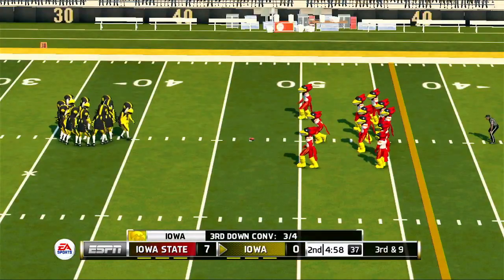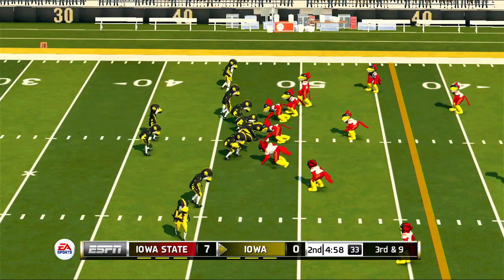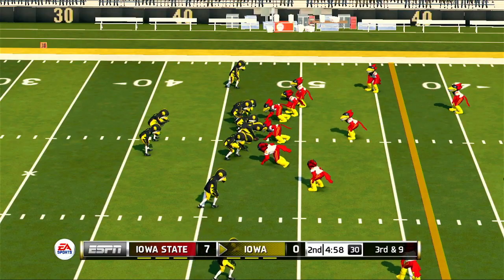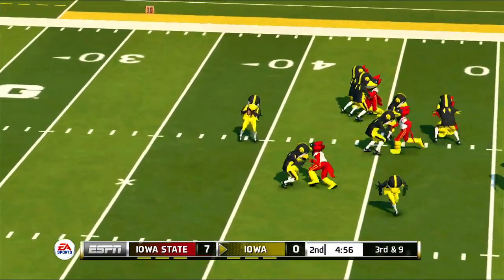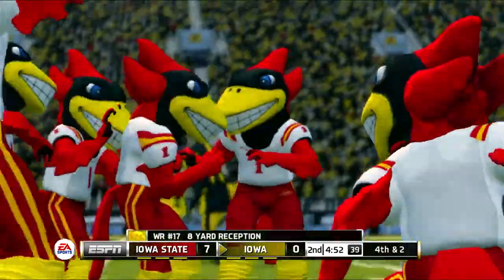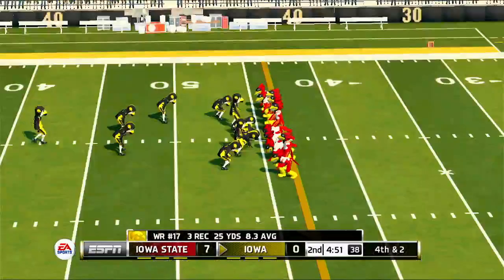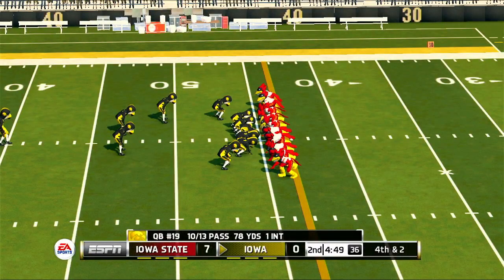Quick pass, man open, and he dropped it. Third down, and they need to get it inside the 44. Three down. And he's taken down at the 45-yard line. That's a deep lead on the play. That'll make it fourth and two.